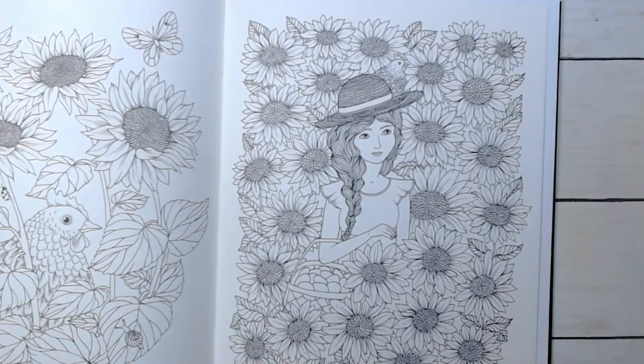All right. So, as usual, I haven't picked out any colors, but we're going to go with yellow. So, maybe the cadmium yellow.